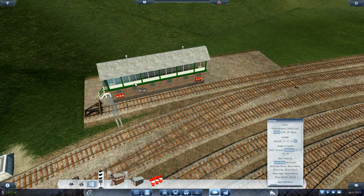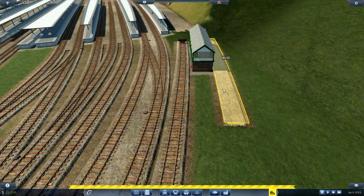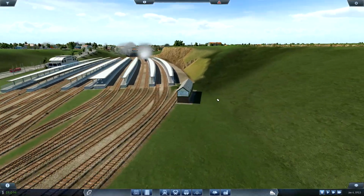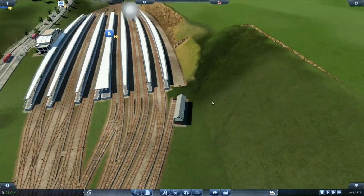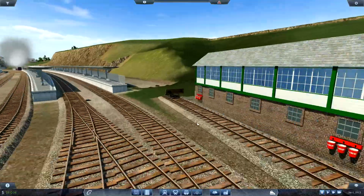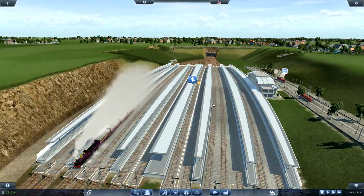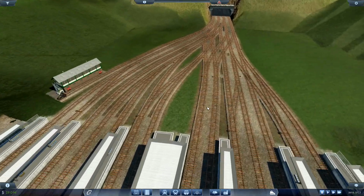Platform's brilliant. I kind of like that idea. What do you think? I kind of like having a signal box there. It's going to have a bit of a wall. The actual signal box that is here is huge. It's like 3 or 4 stories tall. So in comparison, this is actually quite small. We have a good start. We have the tunnel, the junction, another junction. Do you think we've nailed it?